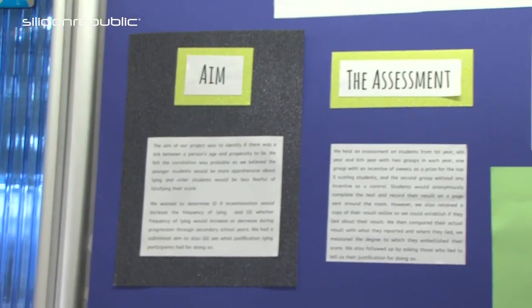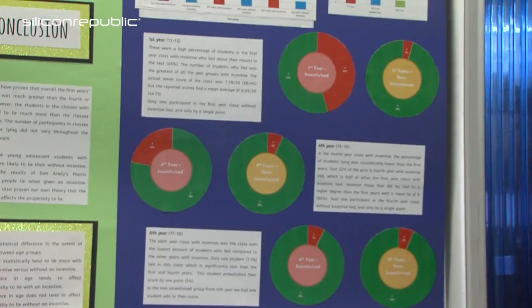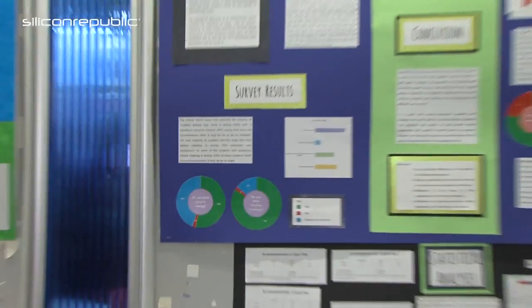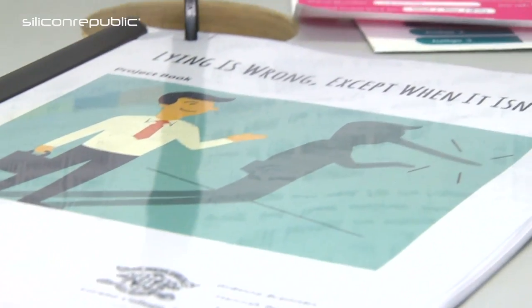Our aim was to see if there was a correlation between the age of a person and their tendency to lie. And what did you find out? There definitely is a correlation. Like the younger students in our school lied much more than the older students. Really? And how did you go about doing the research behind this study? We gave them a test that was a general knowledge quiz, and we said the top 5 scorers would get a selection box. And then we asked them to write down their score, and a lot of people had lied about their score so that they'd get the selection box, which is such a little incentive, and yet they still lied. So yeah, oh, very interesting.